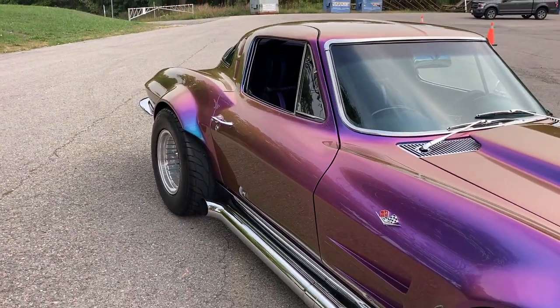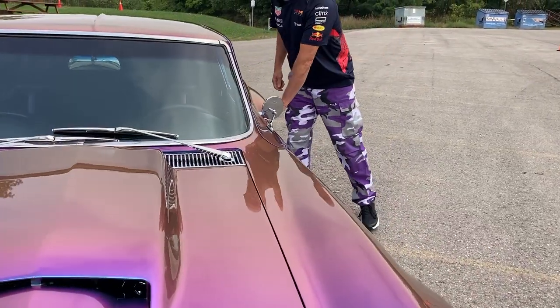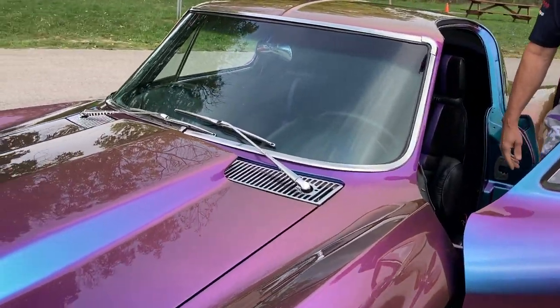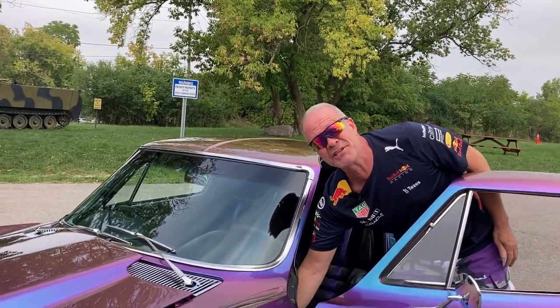Can we take a look at the engine? Sure. What was the motor like when you got it? There was no motor. Nothing at all. I had to get a flatbed tow truck and pull it up onto the flatbed because it did not run. Good God. It was an empty shell on a frame.